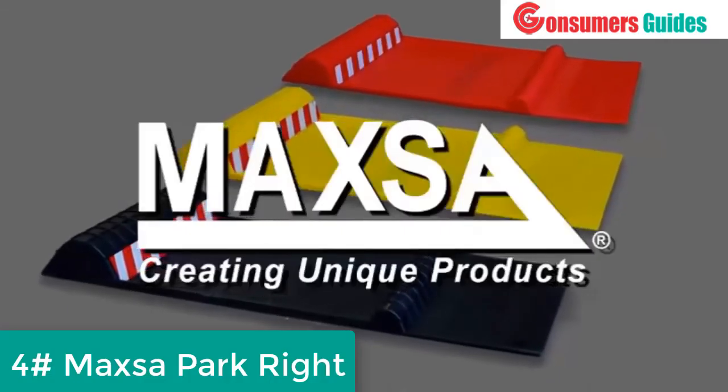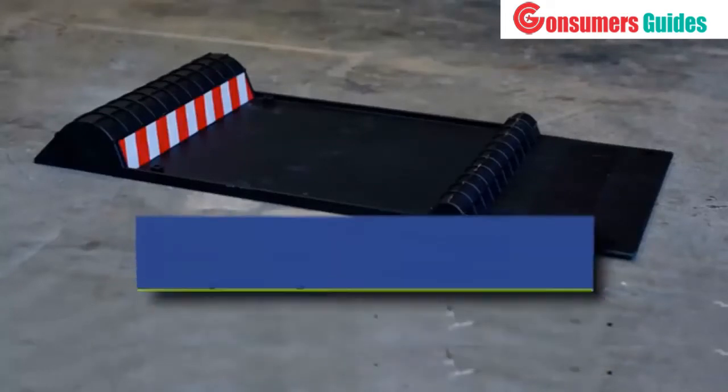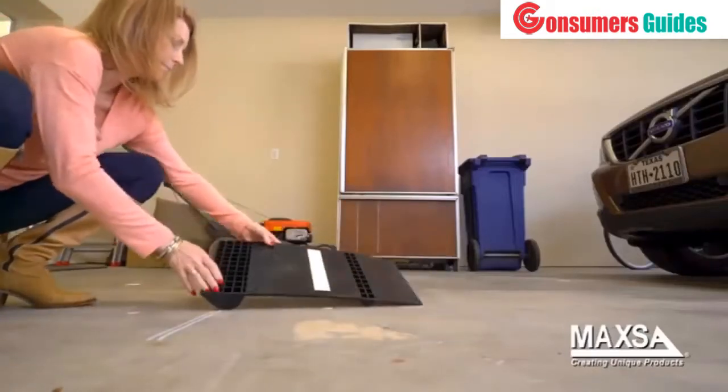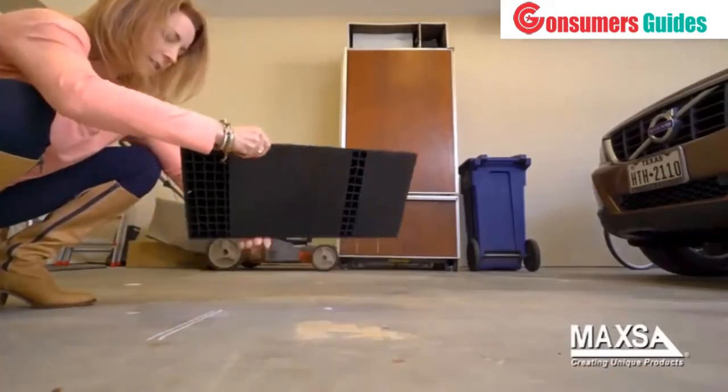The Maxsa ParkRite parking mat signals you to stop your car before hitting walls, bikes, mowers, or trash cans in your garage. The parking mat is easy to install. Position the mat at your ideal parking spot. Then use the included heavy-duty tape to keep the mat in place park after park.